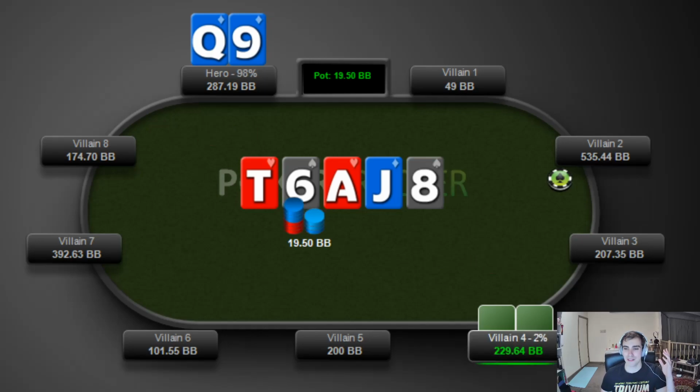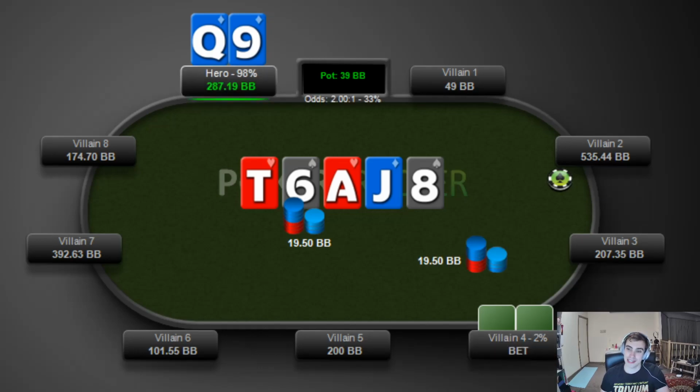So we get to see a river. The river is the 8 of spades, so beautiful river for us. We do river the straight. The action's on the big blind. They keep betting at it. They go ahead and bet the size of the pot again. Now the action's on me here, and I want to go ahead and raise for value.